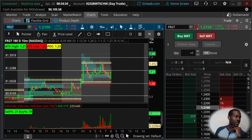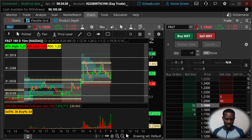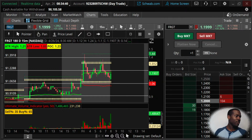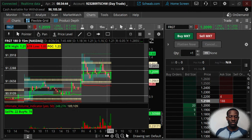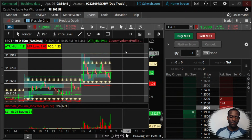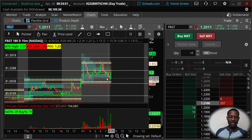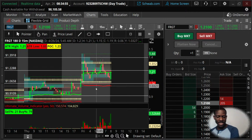But we'll kind of see how that plays. Let me see what the relative volume on this one is. FRGT has 19 times the normal volume. So people are doing something over here. It doesn't have a really clear uptrend because it did a little bit of breakdown at the open. But we'll see if it can actually hold out of this little range that it has.